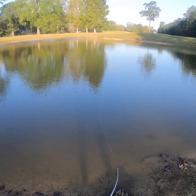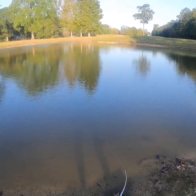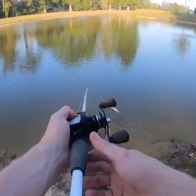If somebody just handed them both to me, I could definitely tell one was higher quality. But there wouldn't be one that I would just be like, yeah, I'm not going to fish that. That just looks like it's not going to work.